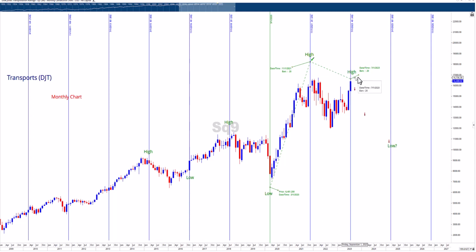Nothing's guaranteed. You have to keep an open mind. It's not about price. It's not about time. It's about time and price. They go together. You only have a setup to trade when both are working with each other.